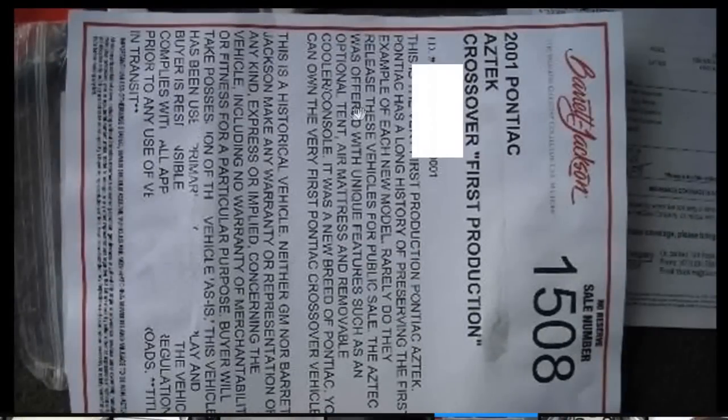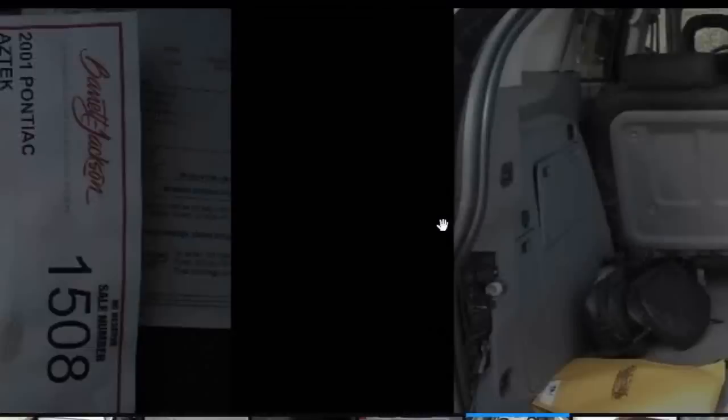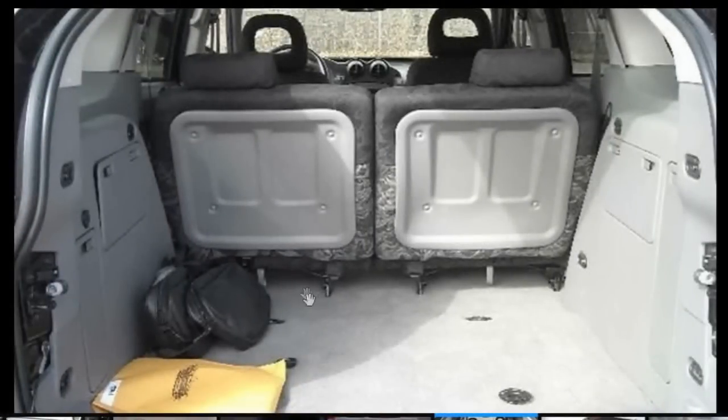This is a description of the vehicle. It's pretty much highlighting that it was the first production Aztek, and gives a brief description along with the VIN number and such. Here's the way back look at how clean it looks.